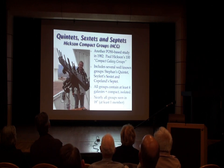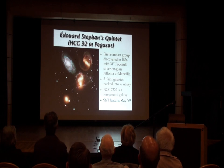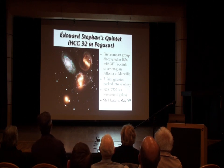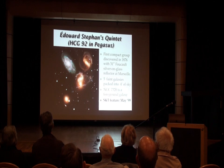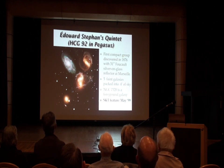And these are groups of at least four galaxies. And this is Stephan's Quintet in Pegasus. Five galaxies. Well, where are the five? One, two, three, four. These are separate galaxies. Five. Okay, but, and that's the number, Hickson Compact Group 92. But this galaxy right here is actually in the foreground.